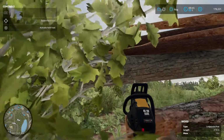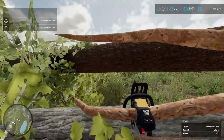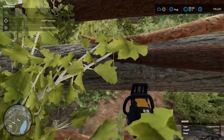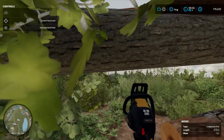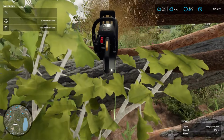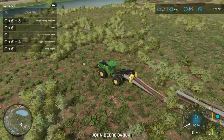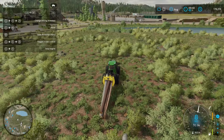We'll get this big one if we can. And we got that big one. There we go. So we got a couple of smaller ones in there. But we should be able to make some good money with this as well.